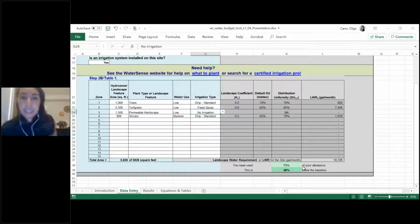And so in this case, the way that the tool handles it, it's part of your area, but it's non-irrigated. And so there's no water demand, or it doesn't account for your water requirement. So it's really a benefit to have it, as opposed to something that you have to water, correct?